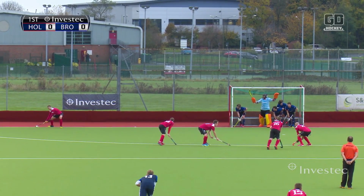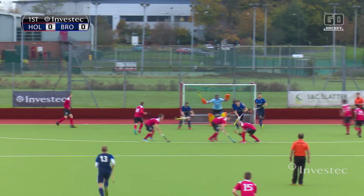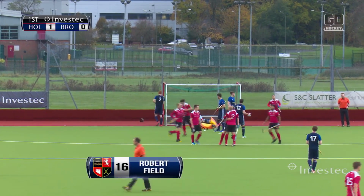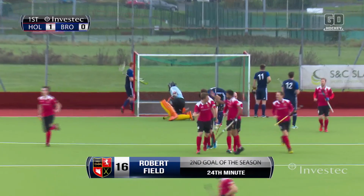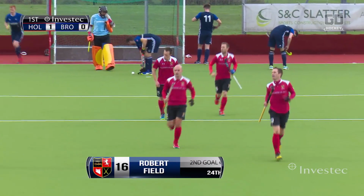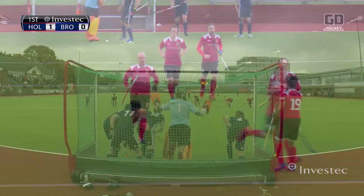Penalty corner. And Field stands at the top of the circle. Field drags it along the floor and beats Chris Scott in the visitors' goal. And 24 minutes in, Holcombe have the lead. Holcombe 1, Brooklands 0.